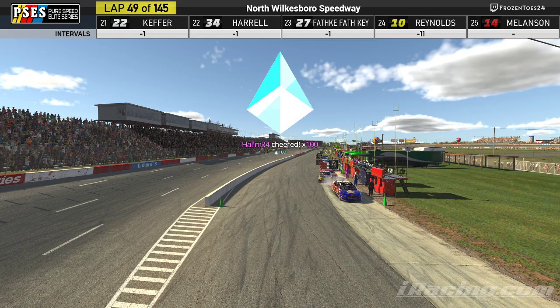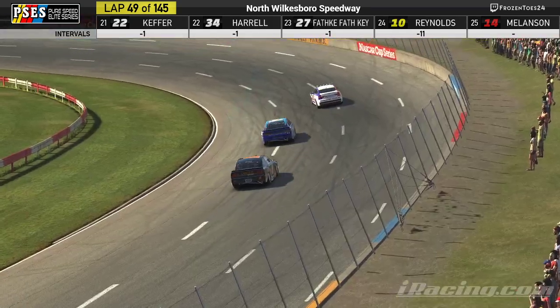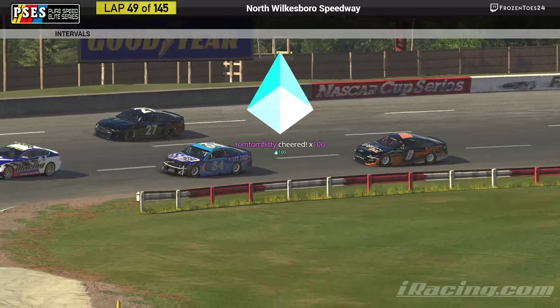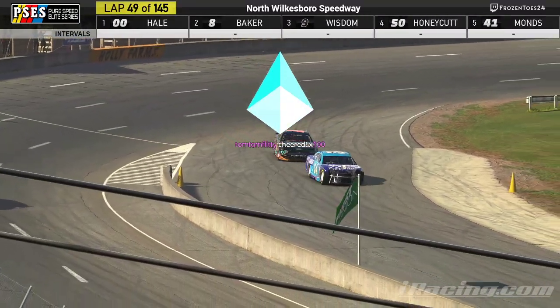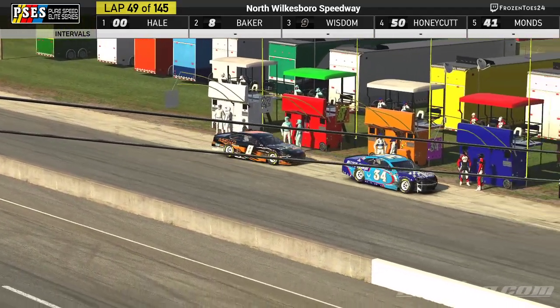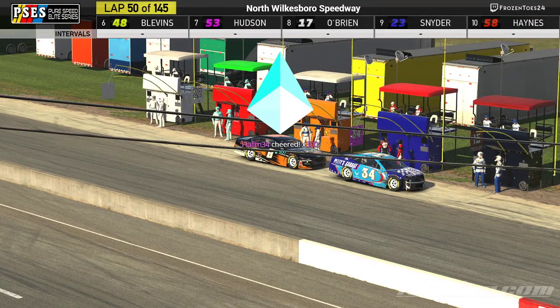Andrew Baker out on track here. Let's take a look. A couple of guys lined up. We have the 34. Let's take a look at who that is. Andrew Baker and that number 8 coming out onto pit road. The 34 coming onto pit road.